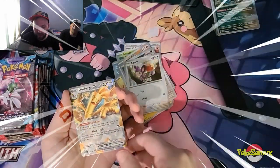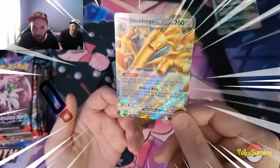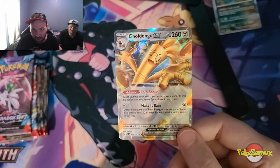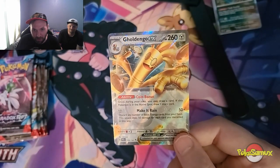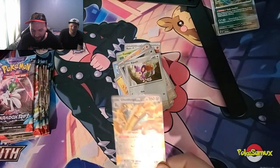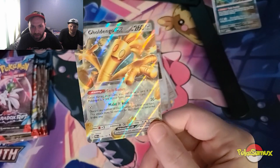Oh, nice, Golduck EX. Hey. So we'll take that. That is actually one of the cards my friend wanted the alternate art of, and she ended up getting this one, and she was sad. But I was like, hey, at least you got one of them. He looks sick, even the regular EX. Yeah, look at that boy. Yeah, he happy. He look rich.